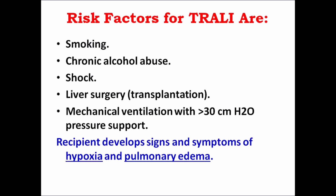And here are the risk factors for developing TRALI: smoking, chronic alcohol abuse, shock, liver surgery, especially if someone had liver transplantation, or if the patient was on mechanical ventilation with over 30 centimeters water pressure support. And when someone develops TRALI, usually they're going to have signs and symptoms of hypoxia and pulmonary edema.